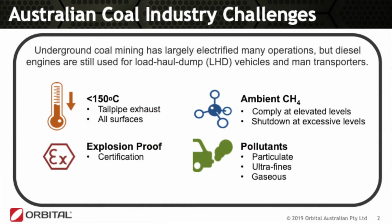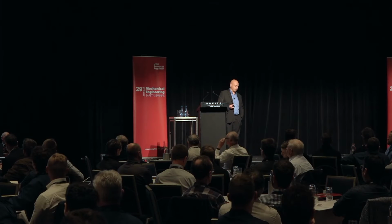So the Australian coal industry is challenged by a number of things. Firstly, because we operate machines in a highly explosive environment, we need to control surface temperature, and that poses a lot of challenges both for the tailpipe and all surfaces of any product that's part of a mobile machine. There's a methane-rich environment, and that affects engines two ways. Firstly, any hot surfaces can ignite that methane, but certainly the engine may breathe that methane, and that may change the operating characteristics of the engine. We are challenged to reduce pollutants for the safety and health of the workers, and that's particulates, including ultrafine, so the very, very smallest of those components, as well as gaseous.